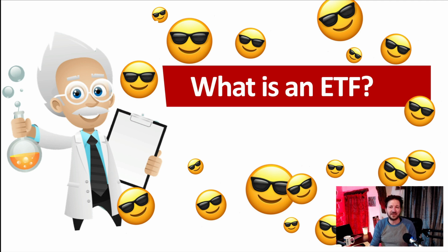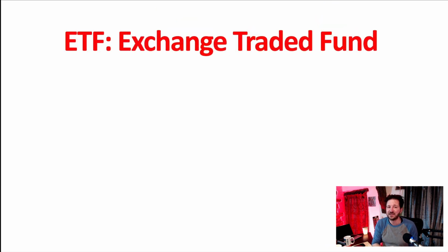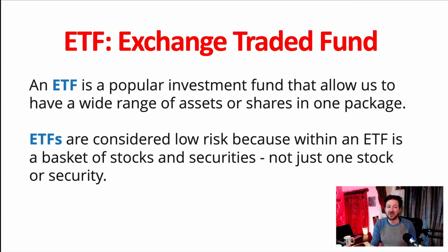So what is an ETF? You may well have heard about an ETF. You might know what an ETF is. But let's define, so we're all on the same page, what exactly an ETF is. It stands for exchange-traded fund. And what that actually means is an ETF is a popular investment fund that allows us to have a wide range of assets or shares in one package. I'll give you an example in a second so you're 100% clear on this.